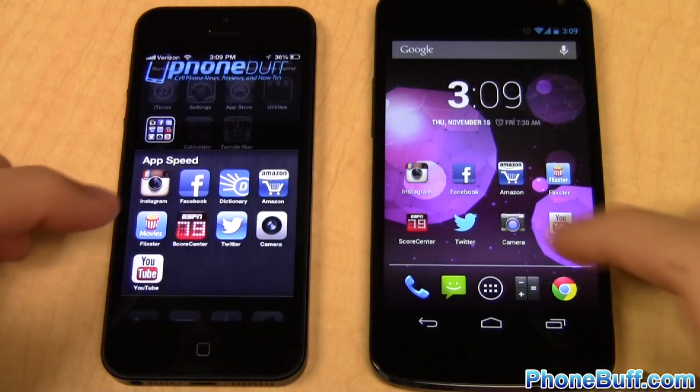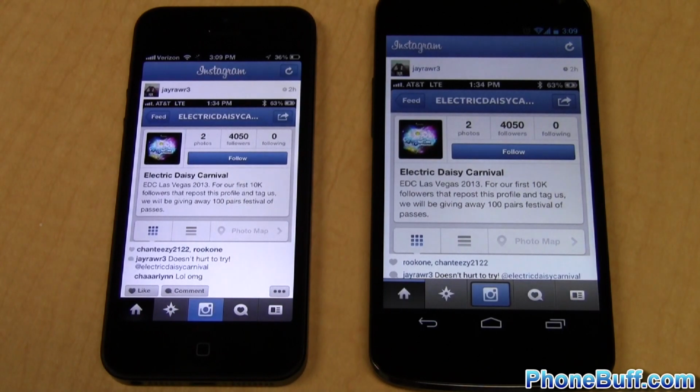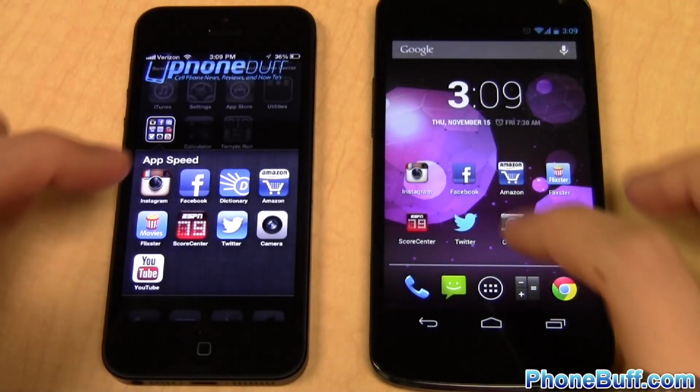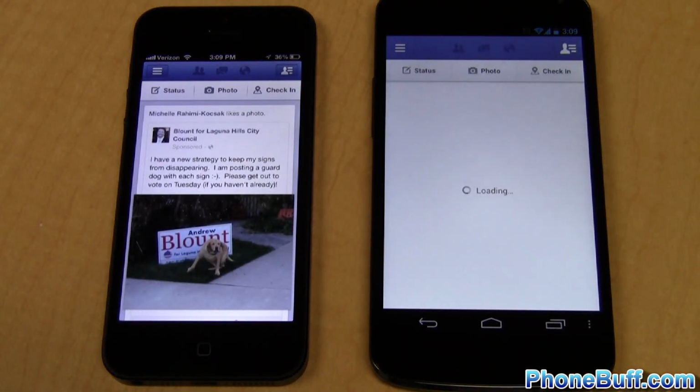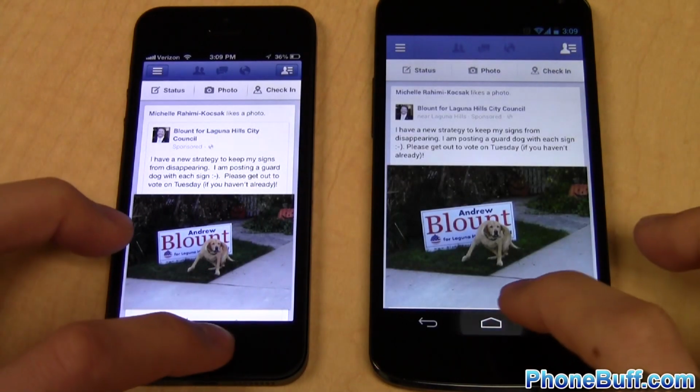So the first app we'll open up is going to be Instagram, so we'll tap them at the same time. And you can see it loaded up faster on the Nexus 4. We'll go ahead and exit out of here, and the next app we'll open up is going to be Facebook. So tap those at the same time. And you can see this time it loaded up faster on the iPhone 5, and now loaded up on the Nexus 4, so we'll exit out of here.